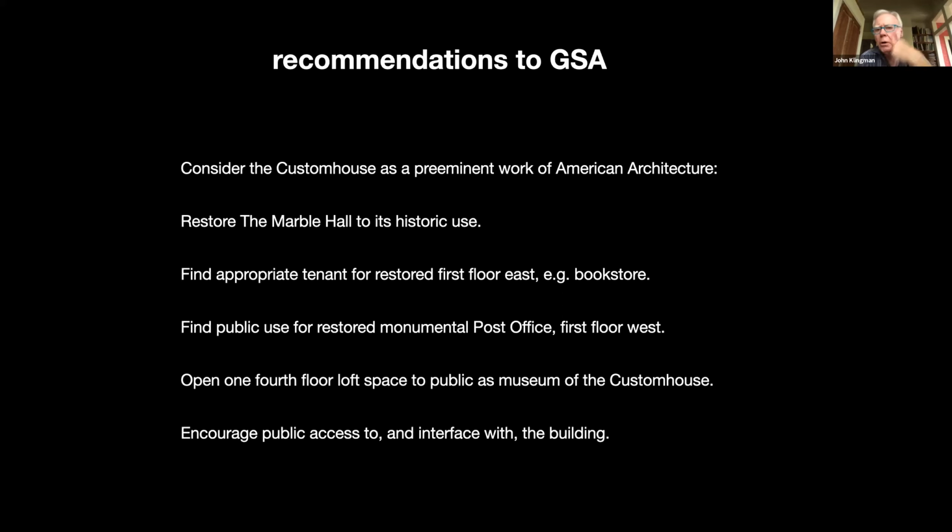I think the Marble Hall has to be restored to a business use. In fact, when Woods plans, he calls it the Central Business Room. That was its title. And it needs to have a program. An empty room that's just used for parties or movies is not a real space. So Marble Hall has to be restored to its historic use. First floor east, what could go there when the insectarium comes out?